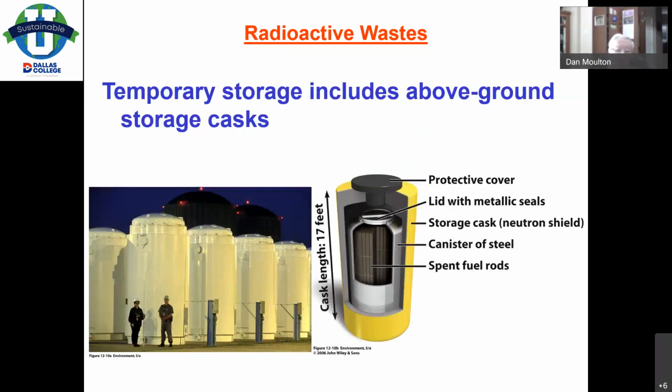And this is how some of that is now stored. They call them temporary storage, above ground casks, and these are moved all over the place sometimes on railroad flat cars or even semi tractor trailers. You can see that this thing is designed to contain spent fuel rods, and it's sealed up pretty well, but again, it's temporary, and these casks aren't expected to last forever. And some of the things inside have half-lives that are in terms of thousands of years.